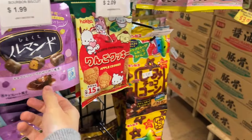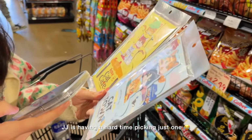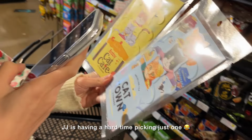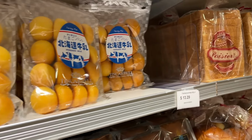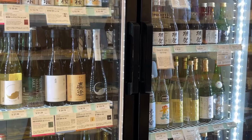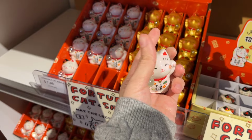This is also my favorite. The face though. I'm not a fan of tea that much. All I drink is matcha. But I bought it because of the packaging. Because of the cat, please help. Fortune cat.